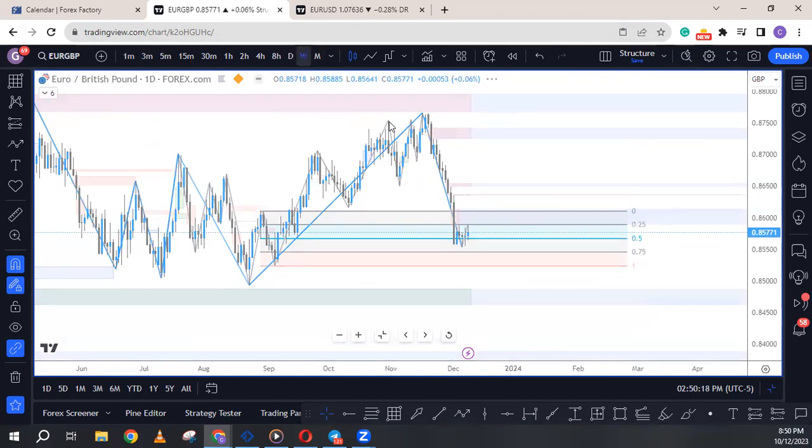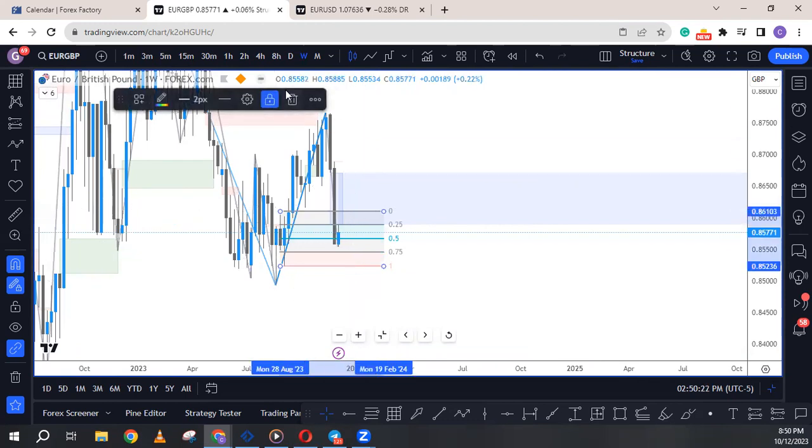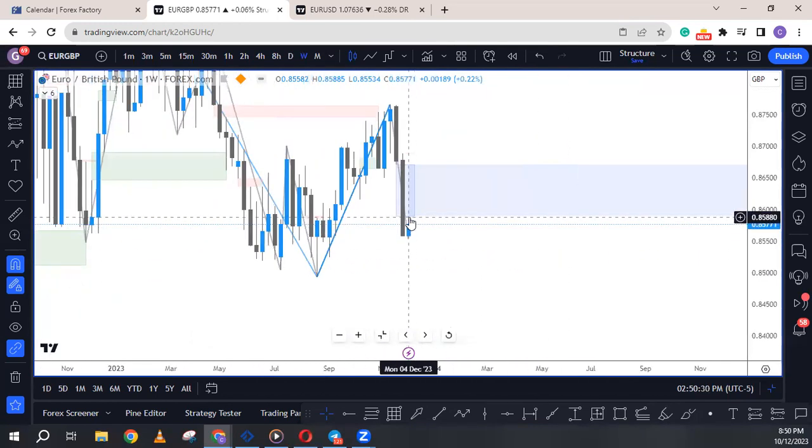So if we look at this pair, like I said last week, this pair was sitting at a weekly rejection point. And the range, you won't believe this, but this is the entire last week's candle. The range on this entire candle is 35 pips.